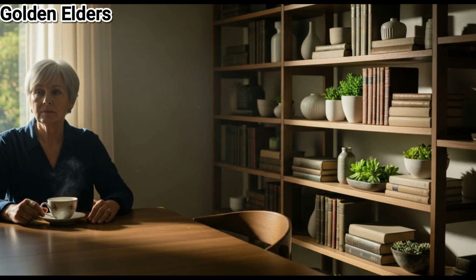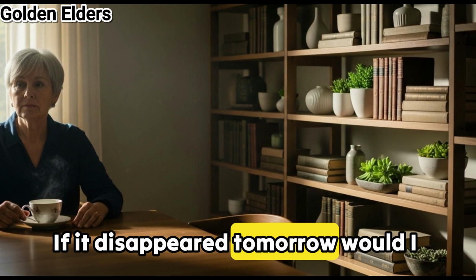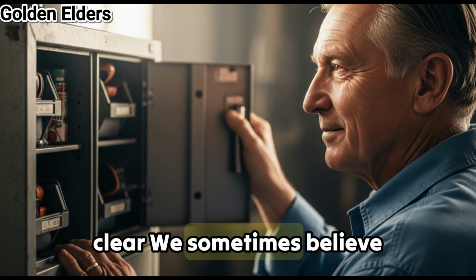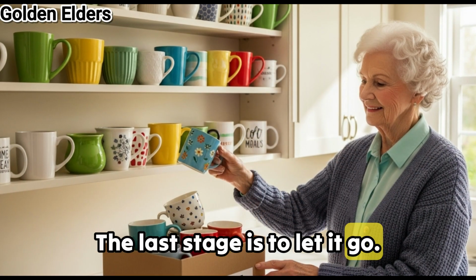Question 17. If I lost this, would I notice? Must I keep it instead of asking? If it disappeared tomorrow, would I even care? Is my question. If the response is negative, then it is clear. We sometimes believe that by keeping things on hand, we are being responsible. The last stage is to let it go.